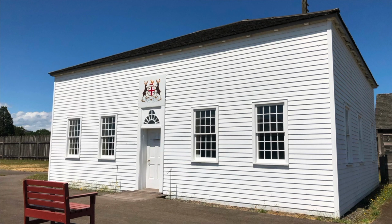Under the skyline, mature trees, a small section of the fort's wall, and a glimpse of another fort building are visible. A painted red bench sits on the concrete in front of the house waiting for visitors to take a rest.